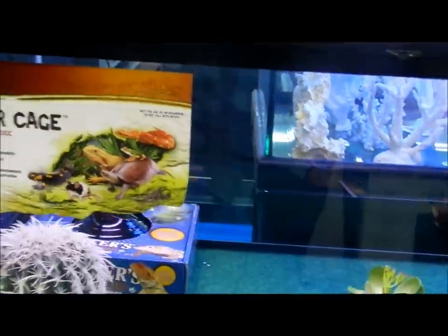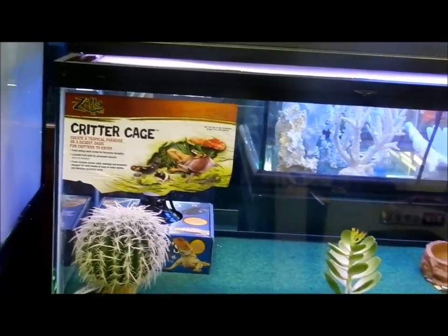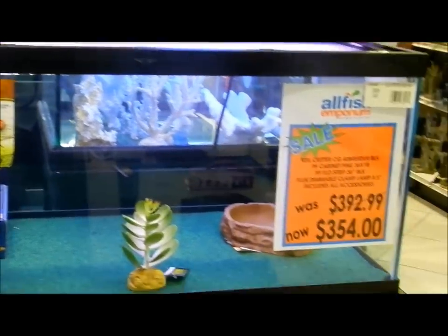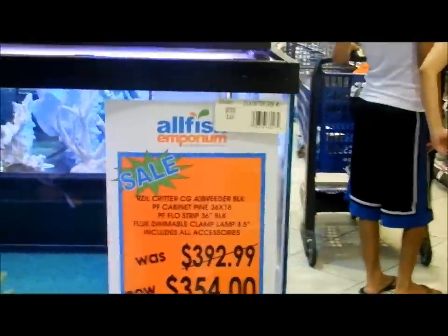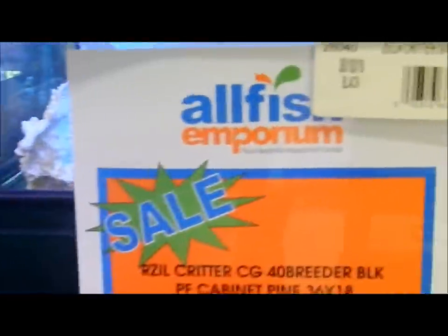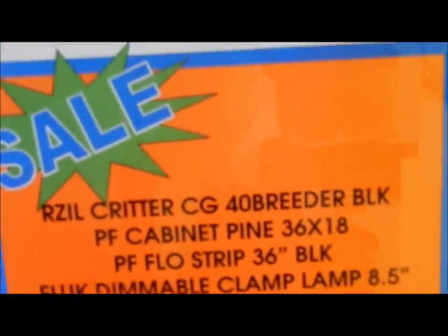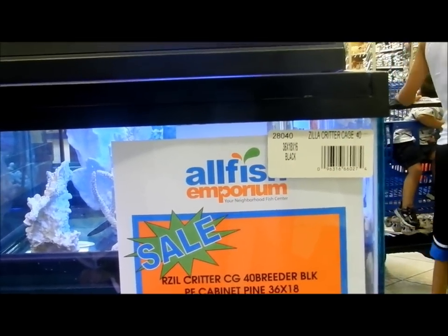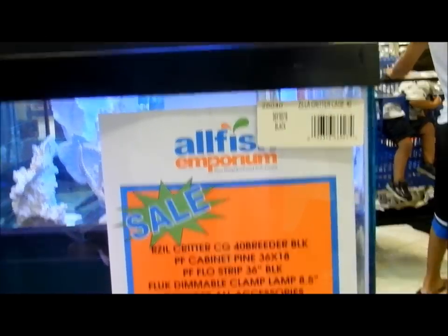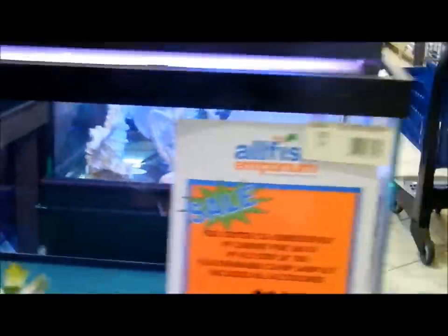I have a guy, I think it's MiamiGecko.com, who's actually hooking me up with a lizard. So I think I'm gonna be coming here to pick up this exact cage and model. As you can see, it comes with the stand, everything. So it's a 40 breeder, which is what I want. Comes with the cabinet, the strip, the clamp, and all the accessories included. And it's on sale, so I'm definitely looking at that.